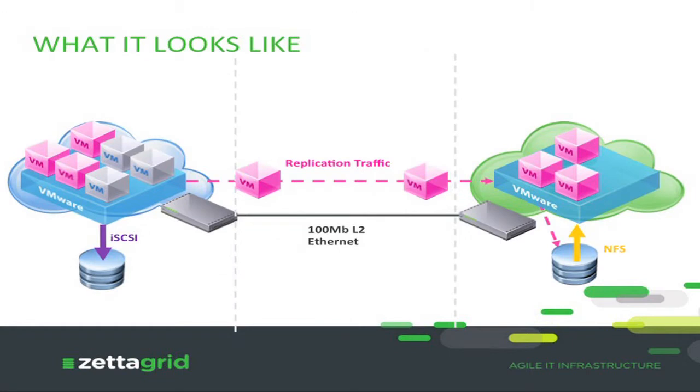So the product itself, what actually is it? This is a logical view, and then we'll go into an actual view of it in a sec. So we have your data center and we have our data center. At the moment, we're both running VMware stacks, which is great. You have your physical or virtual firewalls or routers on your end. We have the link we just mentioned, and now we need to connect something on the other side.